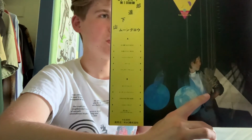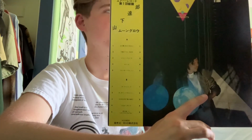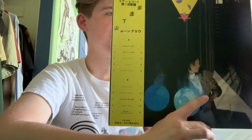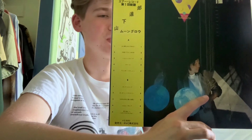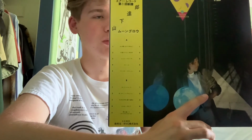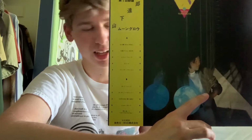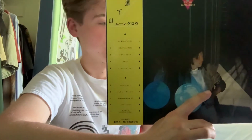Definitely one of his more underappreciated albums. I think this is his most underrated album. It's not cheap. I think I paid $55 for this. But if you find it for a good price, I recommend getting it. It's not ridiculous like some of the other albums get. But yeah, this is a great album.